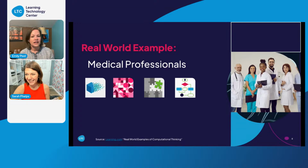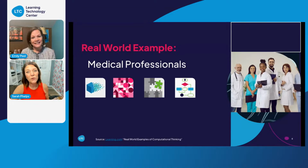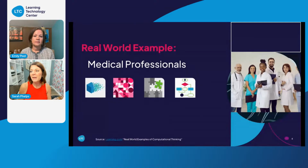But they pop up in the real world too. Very much so. So if we think about medical professionals and we consider those 4 computational thinking skills, doctors use patterns regularly, right? You come in, they look at some of the symptoms that you're having, they take those and they apply them, and they say, okay, other patients with these exact same symptoms, these patterns of symptoms, typically are going to be diagnosed with this disease or this ailment.